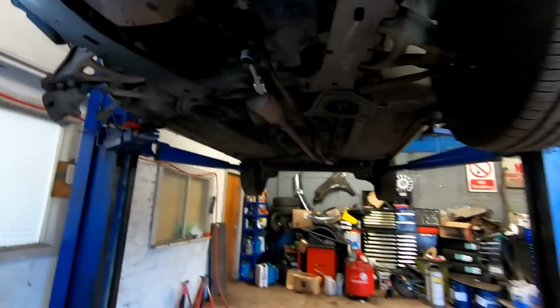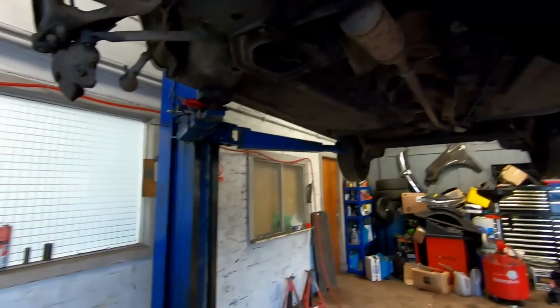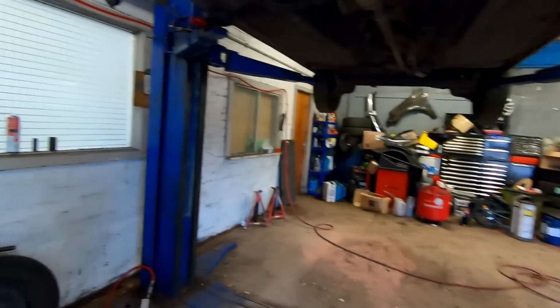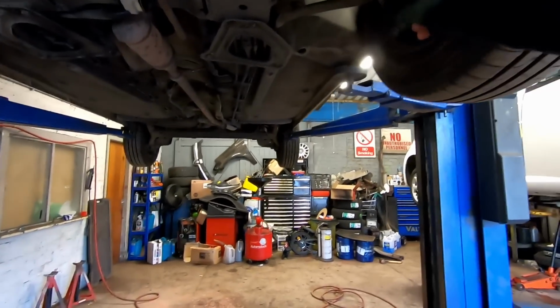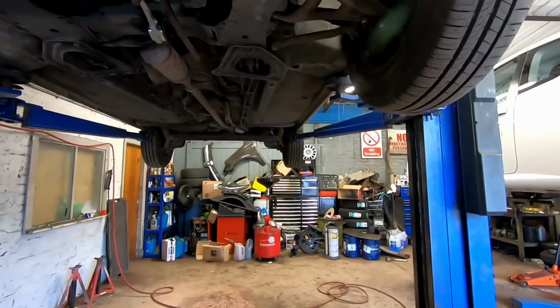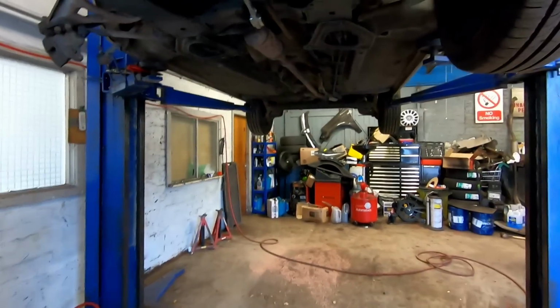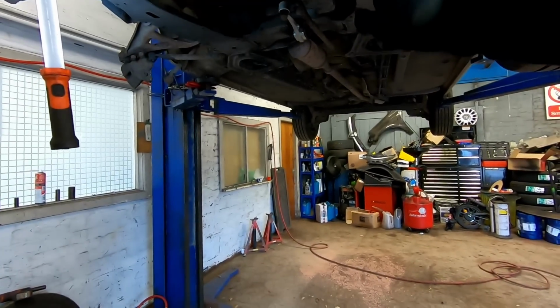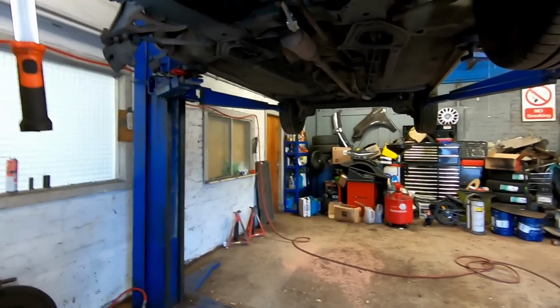What have we done to this so far? We've got a gearbox mount that's just been put on. We've also put in a drive shaft, because it had a noisy drive shaft, so we've got a new one going on there. We've just had to put a ball joint on it because it's knackered on this side. We've had to put wheel bearings on it. We put a driver's front wheel bearing on because it was howling. One of the rear wheel bearings was also gone, so we've done them. It's just a few little odds and sods.